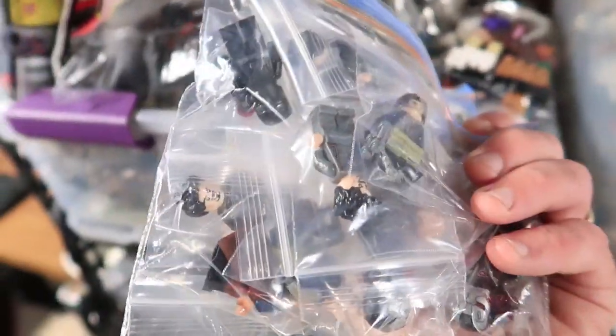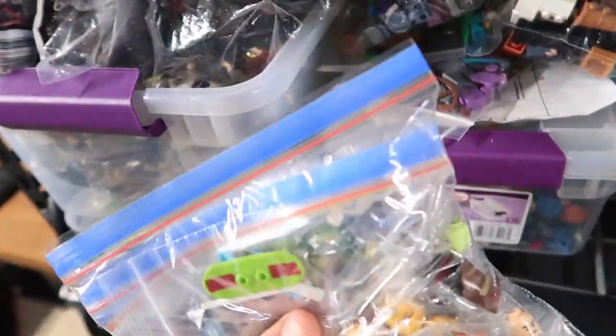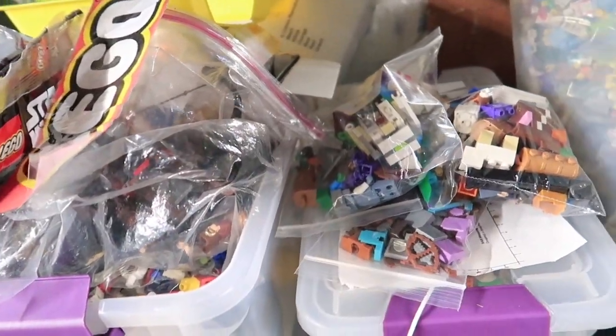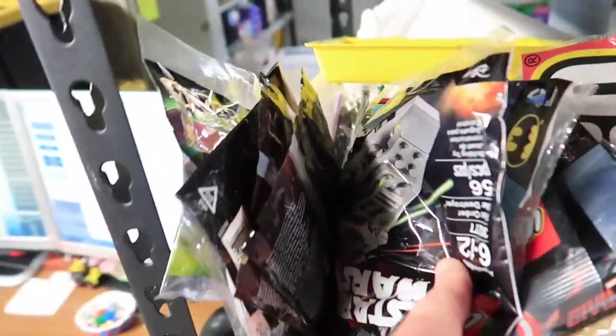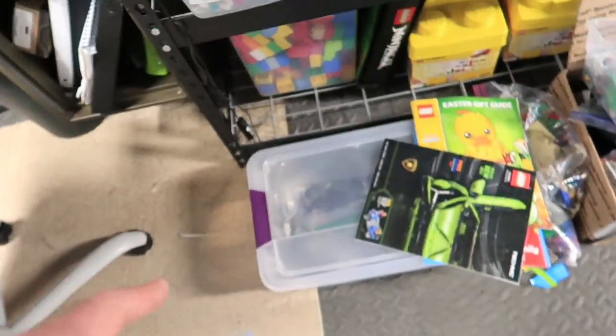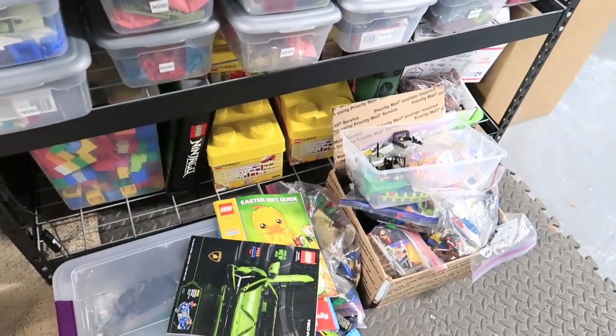We have this Bricklink order with the Superhero Bricktober I just got on Saturday. And then I gotta process these Minecraft things and figure out what to do with a lot of that. I got single poly bags I'm putting up for sale. And then hopefully get into some of this stuff that's been sitting here for weeks.